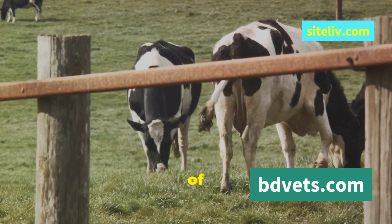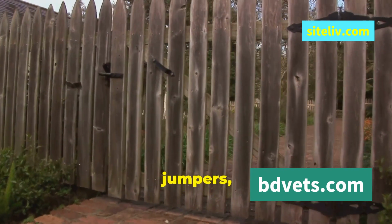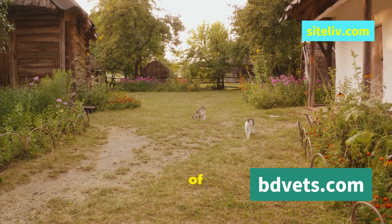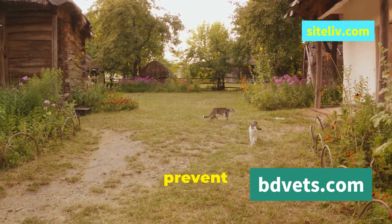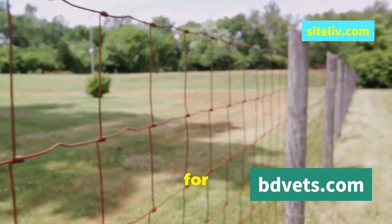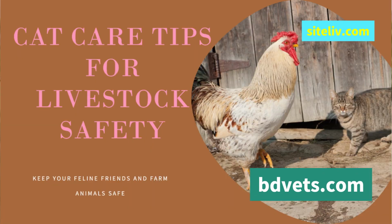Additionally, the height and depth of the fence must be considered. Cats are excellent climbers and jumpers, so a fence that is too short may not be sufficient. Burying the base of the fence a few inches underground can prevent cats from crawling underneath. Regular maintenance to check for gaps or damage is also vital to ensure the fence continues to serve its purpose effectively.